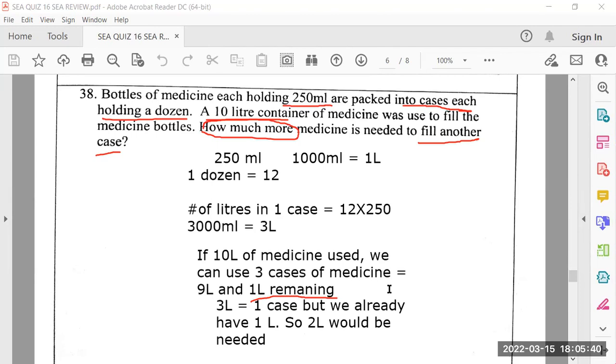So if 10 liters of medicine were used, we can use 3 cases of medicine, right? Which would be 9 liters. And we'll have 1 remaining. So what do we need to do now? After we get the remaining, we need how much more? 2 liters to make up another case. And that would have been the solution or the steps involved in solving this.